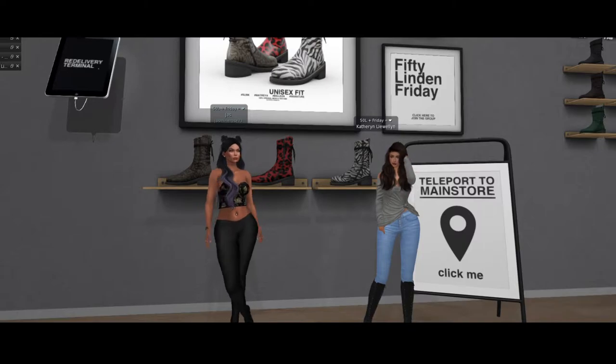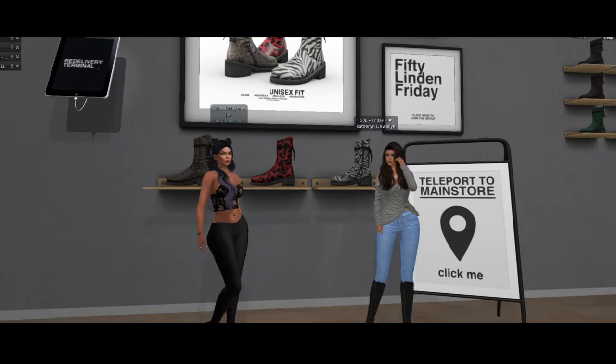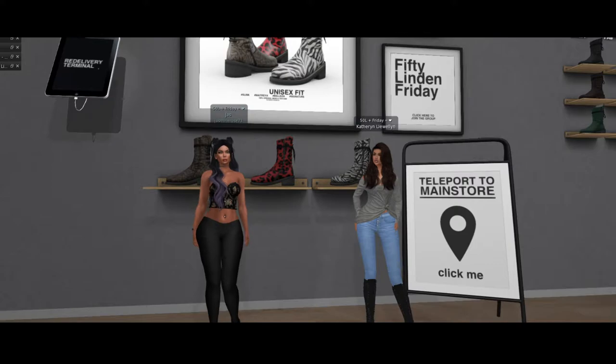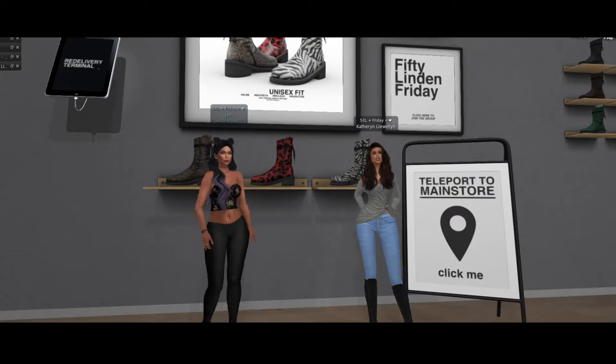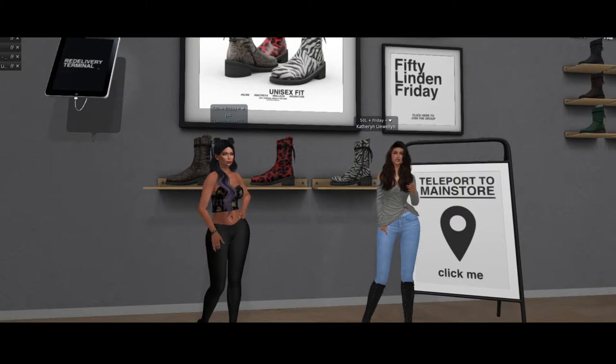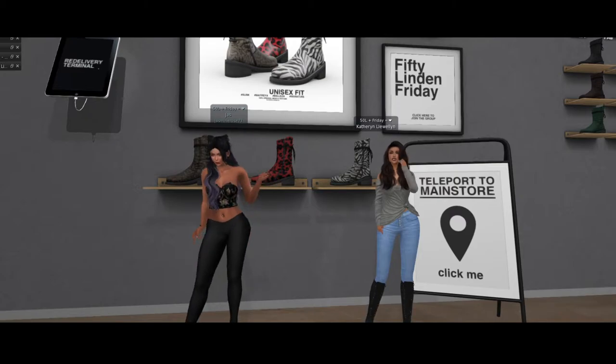Next door, I hope, is called Bleich. I do not know for sure. B-L-E-I-C-H. And I like Bleich. I like this really cool unisex fit boot. It's playful. I love the zebra and the other prints on it. I think it's a very clever deal for 50 Linden Friday.